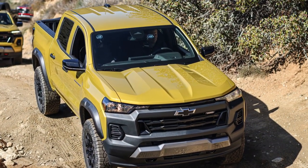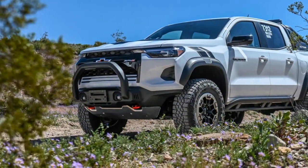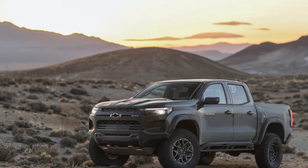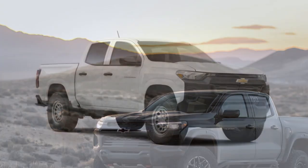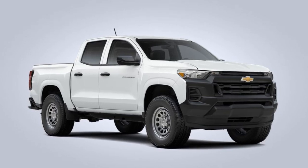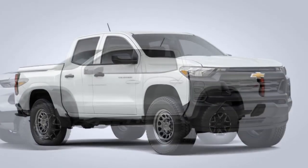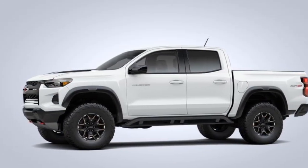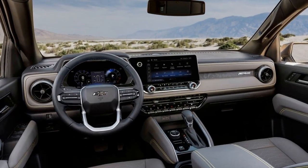2. Off-road capability. The ZR2's off-road performance is a major highlight. It is equipped with Multimatic Dynamic Suspension Spool Valve, DSSV, dampers, which provide exceptional control and responsiveness on rugged terrain. These dampers allow the truck to handle undulating surfaces and obstacles with ease. Front and rear electronic locking differentials, an off-road mode, and a transfer case shield further enhance its off-road capabilities. The ZR2 is designed to conquer challenging trails and rocky landscapes.